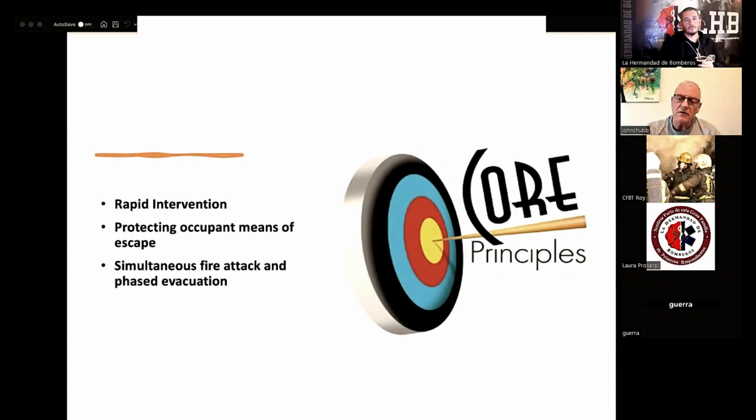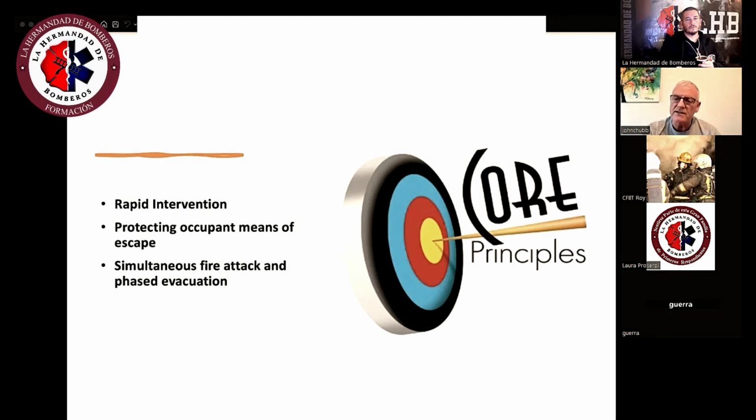Okay, so what we're going to do over the next couple of slides is look at those core principles in much more detail and demonstrate what we've done to achieve them.